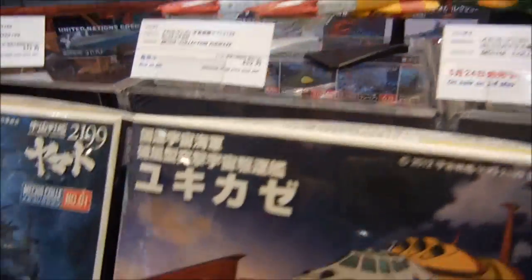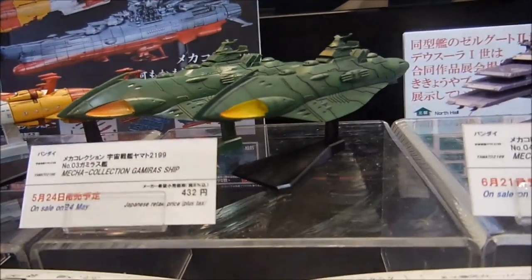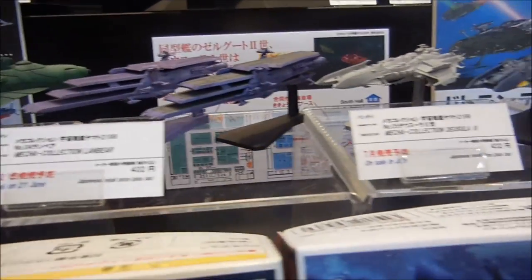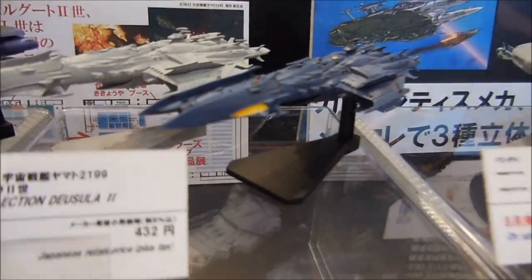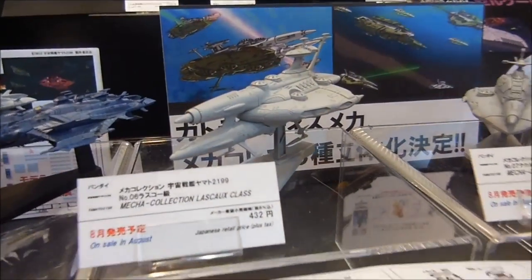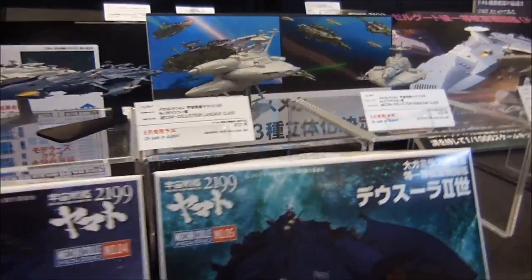So I did an unboxing of the Yukikaze. Two different color variants. Very cool. Here's the carriers. That there. And here's the Dessler. Here we go. This is from the Comet Empire. Very cool. It was kind of interesting that they chose to do that, though.